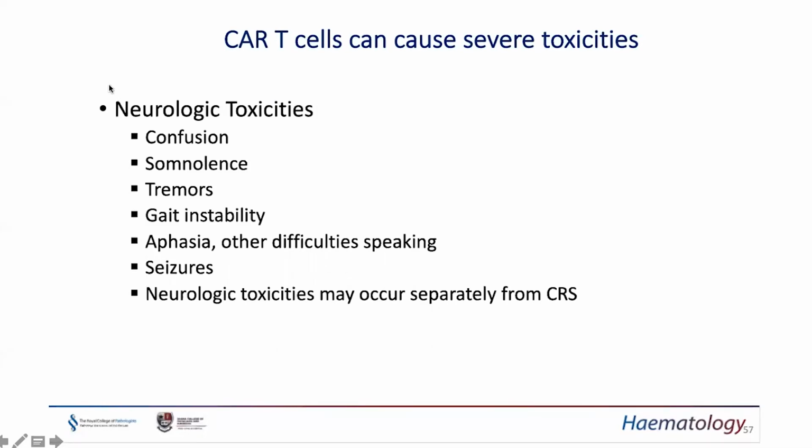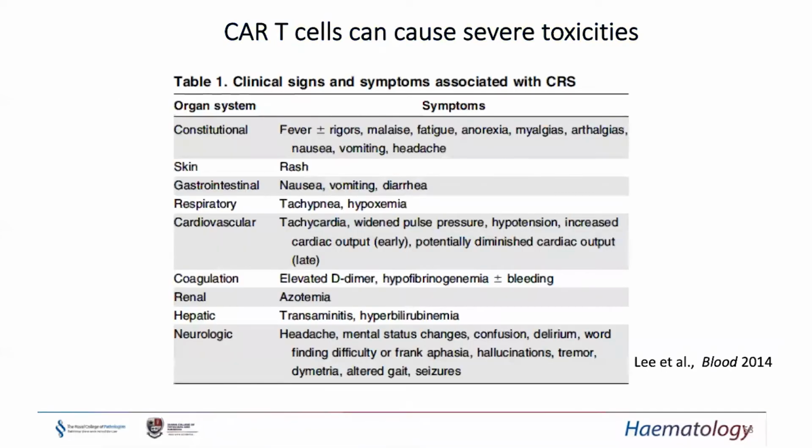In addition to that, the main other toxicity after we pass the cytokine release syndrome is neurological toxicity with confusion, somnolence, tremors, gait instability, aphasia, seizures, and these can happen up to 4 weeks from the infusion of the CAR T cells. So these are the important toxicities. I mentioned the constitutional symptoms and the cytokine release syndrome that can also lead over to skin, GI, respiratory, cardiovascular, coagulation, and so on. So they're quite significant symptoms that we have to deal with.